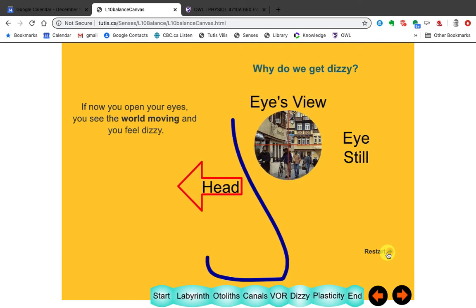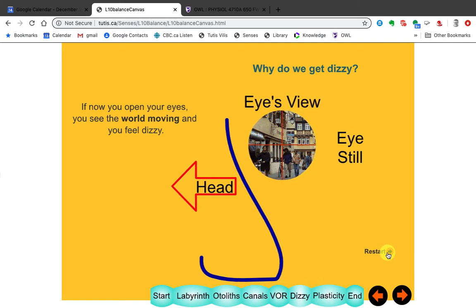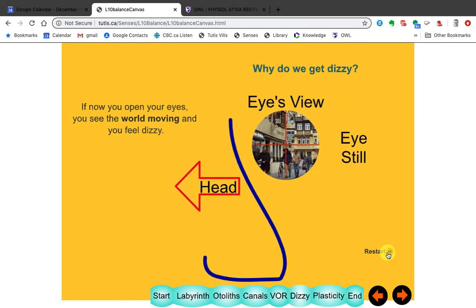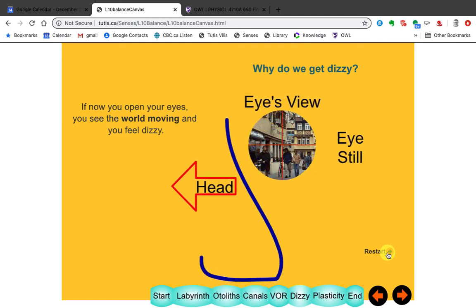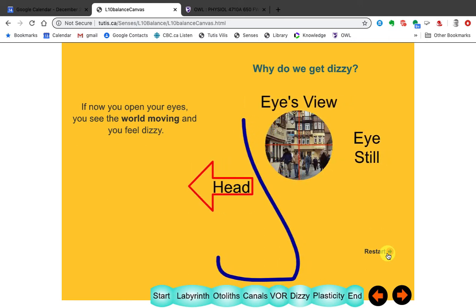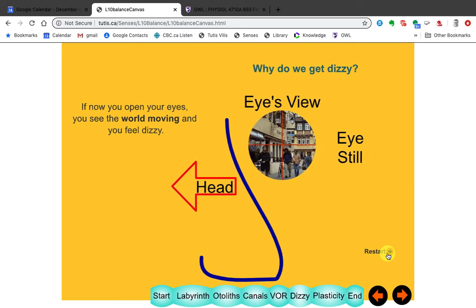If you had your eyes closed while you were spinning for a long time, and then you opened them, the visual system would suddenly tell you that you're moving. The vestibular system became silent because your eyes were closed and you were turning for a long time, and you would feel a sort of discrepancy between what your vestibular system is telling you and what your visual system is telling you, and you would feel dizzy.